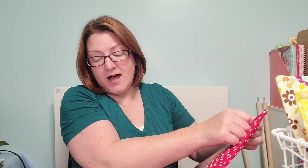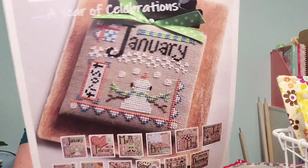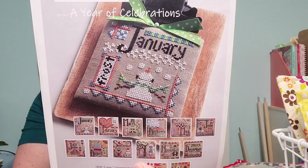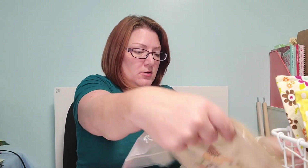All right, next up was A Year of Celebrations. I started this one on April 24th of 2020. This is from HandsOn Design. So what I'm doing with these is I'm only using these for the 24 Hours of Cross Stitch events. So I have a couple of skeins of floss just chilling. I do have 4 left. I have January through August done.